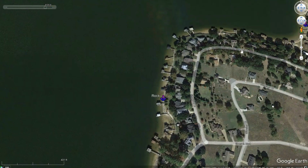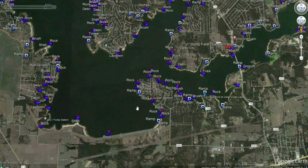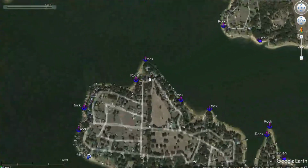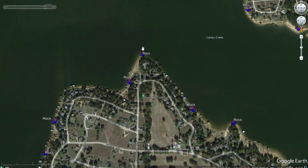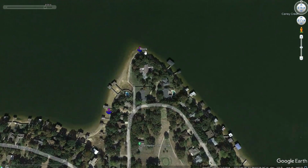Kind of the same thing here. You've got that rock around those docks. We're now coming around the point here from Star Harbor. So we're going to come around the point right here. Really like this point, Main Lake Point. Caught some fish off this as well. There's some shallow rock up around the seawall too. So if the water's up high enough, you can take advantage of that.